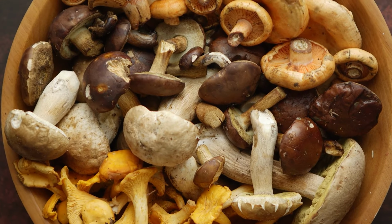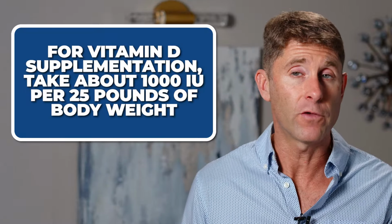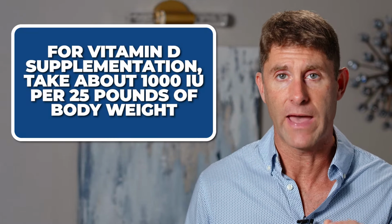Okay, so consuming foods like that will help with vitamin D levels, but it's not enough to elevate it to a significant level. This is why I recommend vitamin D supplementation. When you're doing vitamin D supplementation, a good maintenance dose is about 1,000 international units per 25 pounds of body weight.